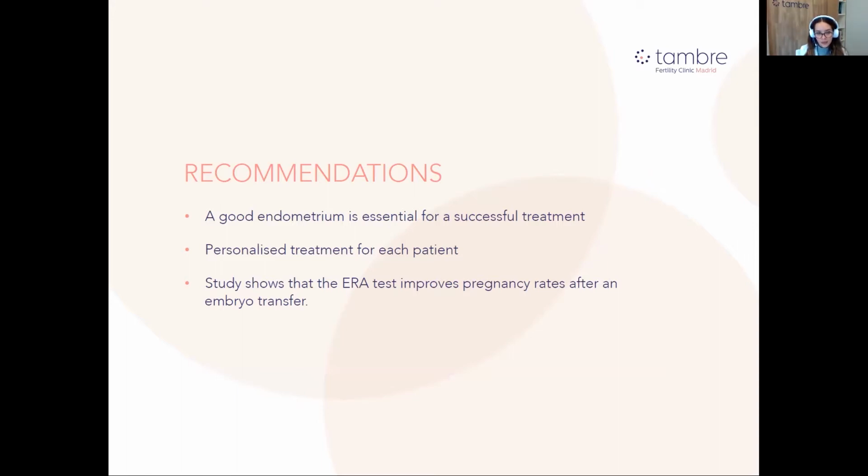Something really important, and my recommendation, is to always pay attention to the endometrium, because the endometrium, just like the quality of the embryo, is one of the most important factors for a successful treatment. So, personalized treatment for each patient, obviously, depending on the medical history, maybe doing more analysis of the endometrium just to make sure everything is fine before doing the embryo transfer. We now have some new tests, such as the ERA test, and with all the information that we have, it seems that this test improves the pregnancy rates after an embryo transfer.